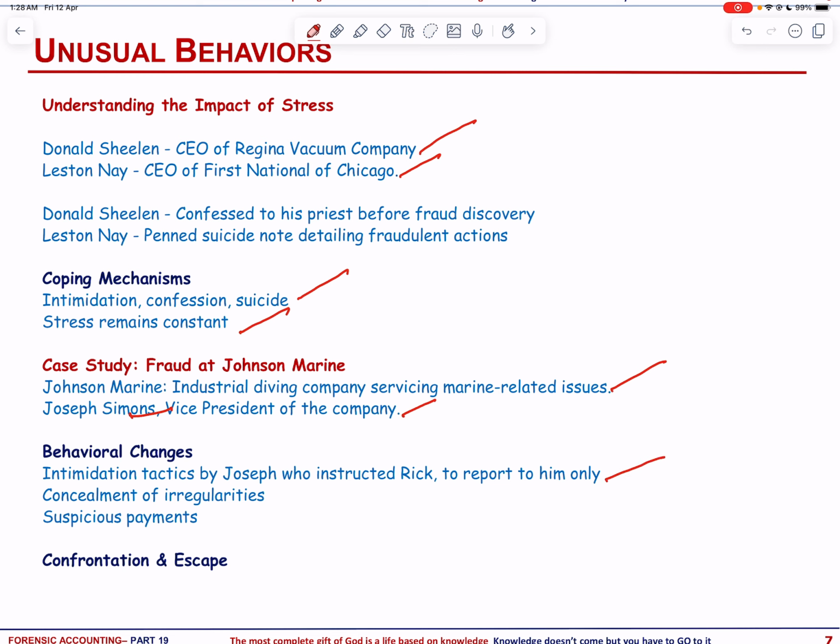Rick discovered irregularities such as unrecorded petty cash, inflated insurance policies naming Joseph as the beneficiary, and outstanding credit card bills. Rick uncovered unauthorized payments to TMC Consulting linked to Joseph's address without any documented services rendered. Rick reported his findings to the president, who confronted Joseph, and then Joseph evaded the confrontation and disappeared, relocating to California without leaving a forwarding address.